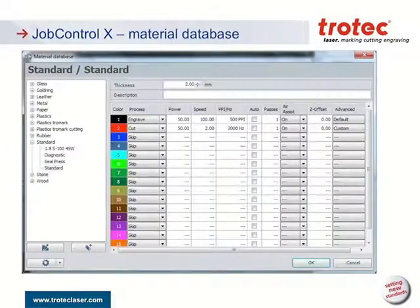Moving on to another huge feature with the JobControl software is our material database. The material database organizes all of our settings into groups and material settings.